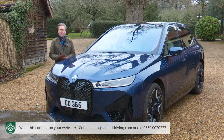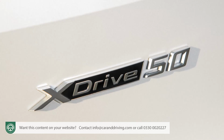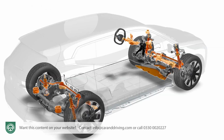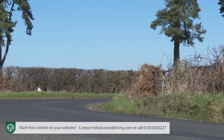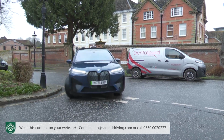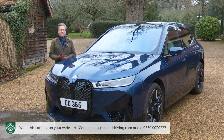The only core equipment differentiation between xDrive 40 and xDrive 50 models is the fact that with the larger battery variant, as standard you get front and rear air suspension and integral active steering, the latter feature turning the rear wheels subtly in concert with the front ones, either to stabilise fast cornering or to improve your turning circle when parking. Otherwise, the sport spec is common between the two drivetrains. Will the base level of trim be enough for you? Let's see.